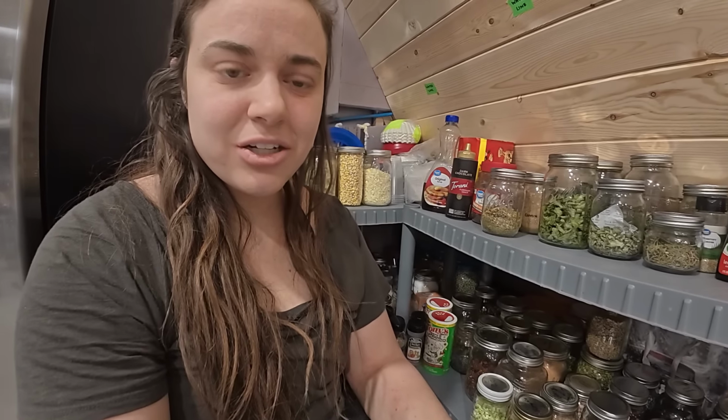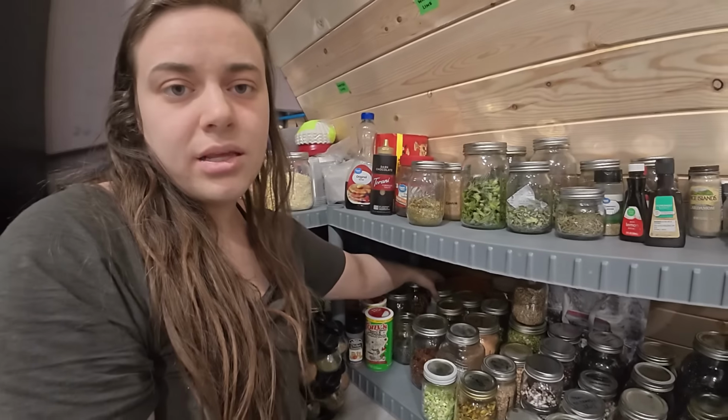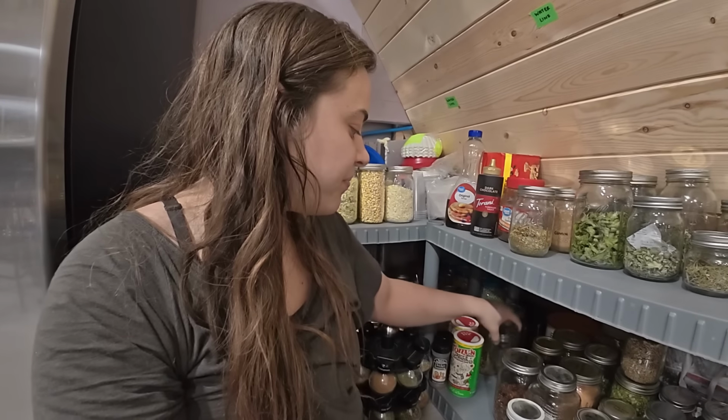So I definitely need to start looking into sprouts and doing that again, because I have done it and I think it is absolutely a fantastic way to get some greens in the middle of winter. So I've got a jar of just plain broccoli sprouts. And then I also purchased some random types of sprouts as well, so I could try out a bunch of different things to figure out what I like the best.